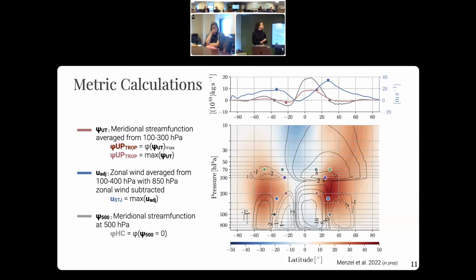And then we also find the Hadley cell edge. Although perhaps not a focus of our study, we want to see if the results are consistent with the work that's done prior. And so we use a psi 500 metric. It takes the 500 hectopascal stream function, shown in the gray, and finds where it crosses zero just north and south of the extrema in each hemisphere. And this is perhaps the most common metric used to define Hadley cell edge.